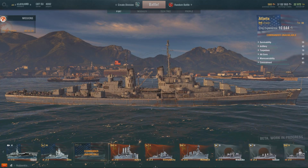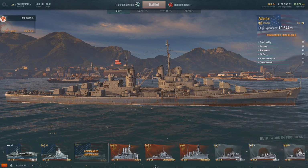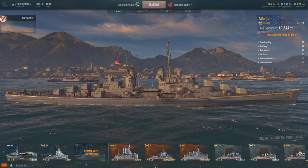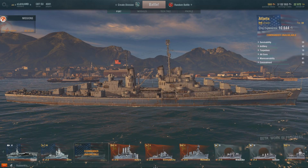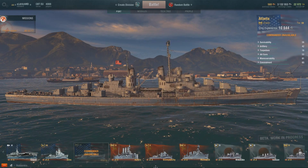So what is my opinion on the Atlanta? Personally, I absolutely hate this ship. I don't like it one bit. And the thing is, I know it's good. I know it's a good ship. It's much, much better than the Kitakami, and it's arguably just as good as the Murmansk, or maybe even better for its tier. However, the playstyle that it requires you to do, I do not enjoy.